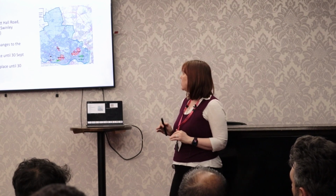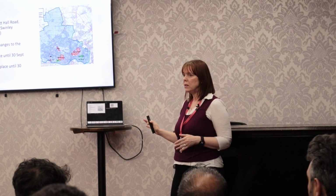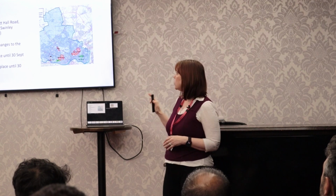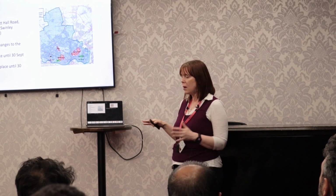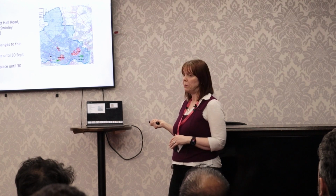We've already got Biker Old Town in place, so if you have a licence in Biker, that runs till 2026. This scheme doesn't include Biker, and it doesn't include Greater High Cross, so those schemes are currently running. If you've got your licence in place, that will stay in place till 2026, 30th of September 2026.